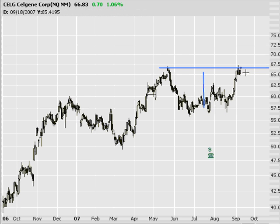It might be a little while before it ends up breaking through, but when we talk about relative strength, I mean, here you go, a stock that's right at its highs when the market's still about 5% off of its highs. So keep an eye on Celgene. I like what I'm seeing here so far.